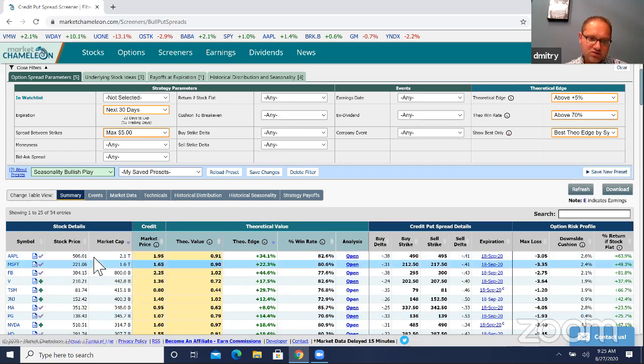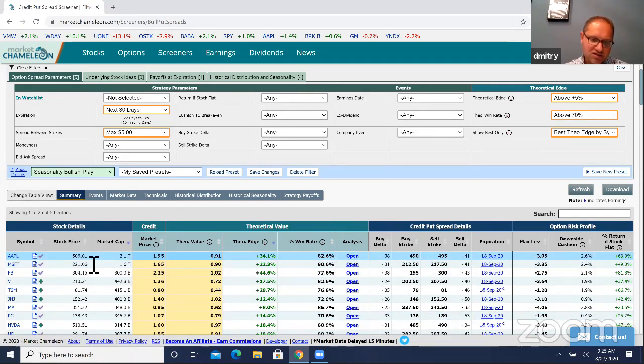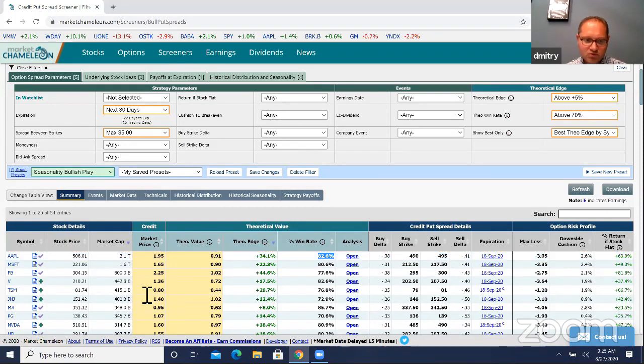Apple closed at $506. It's looking at the September 18th expiration, selling the $495 put, buying the $490 put. That's a $1.95 credit. We think it's worth 91 cents, so that's a 34.1% theoretical edge. Historical win rate on that is 82.6%. If the stock stays above $495 on September 18th expiration, which it's already well above, that's a 63.9% return on money at risk.